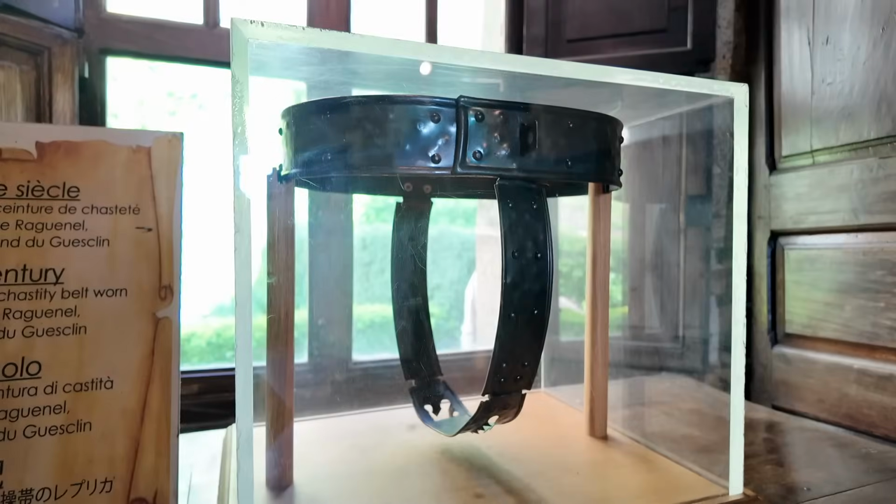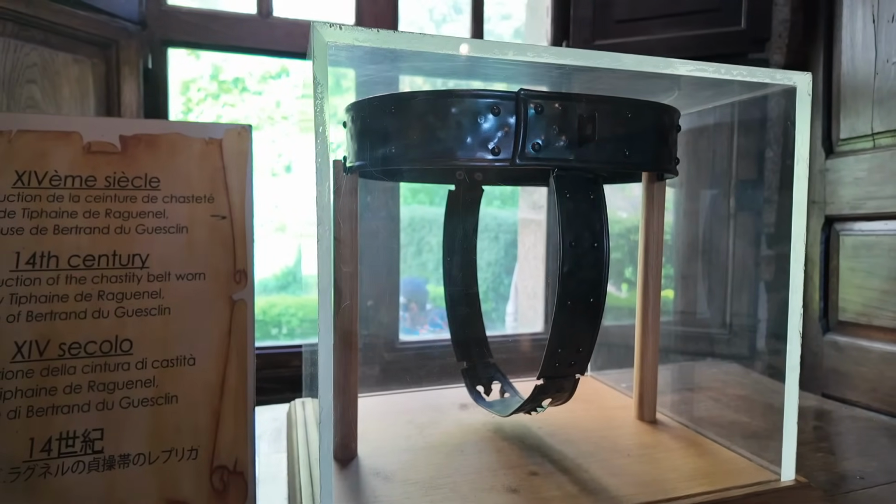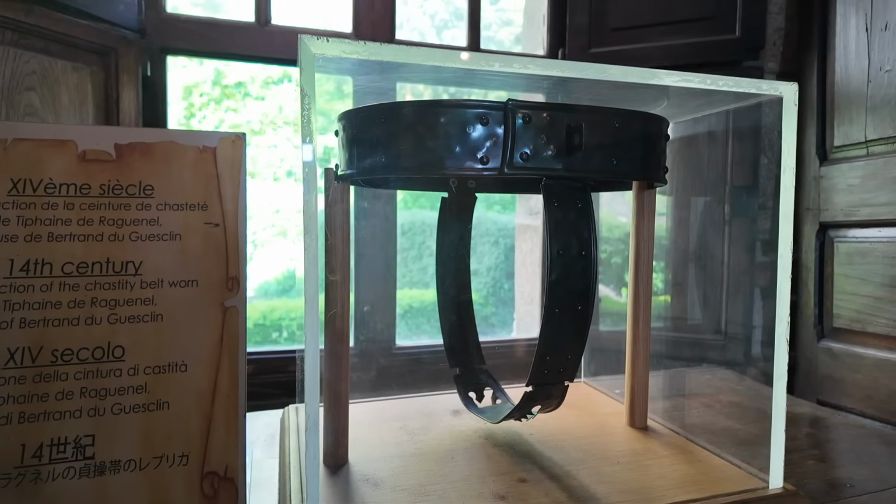See, Guesclin made her wear this chastity belt when he was away. You can see that there are openings for her bodily functions, but they are not wide enough for her to get away with any shenanigans with other men. As crowded as the island is right now, it's really nice to have these museums to myself.